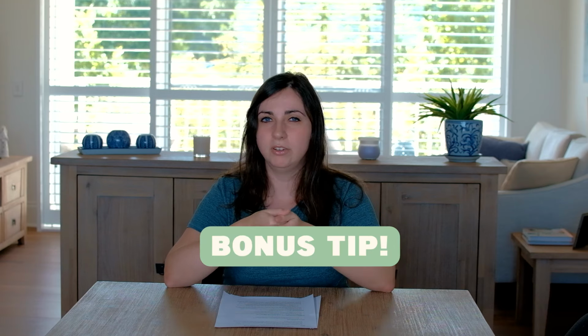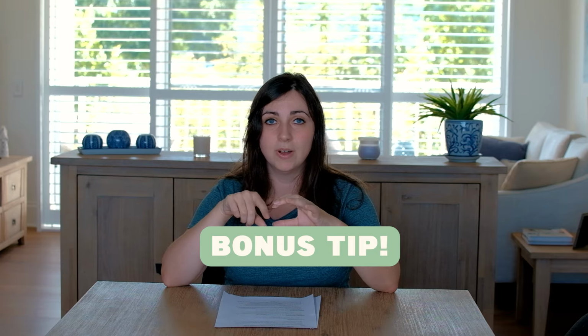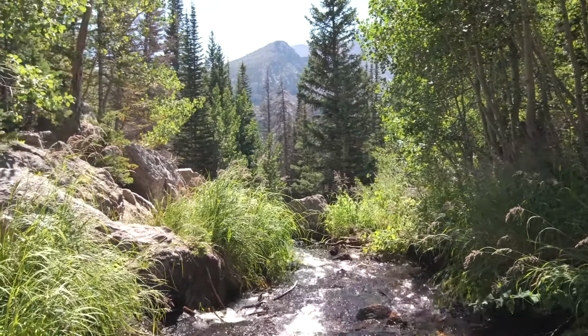And when you're booking it, especially on a small screen on your phone, make sure you double check the date that you're booking the entry for. I accidentally booked it for the same day that I got there instead of the next day, so I ended up actually having to pay for 2 days because there's no refunds on the recreation.gov website.